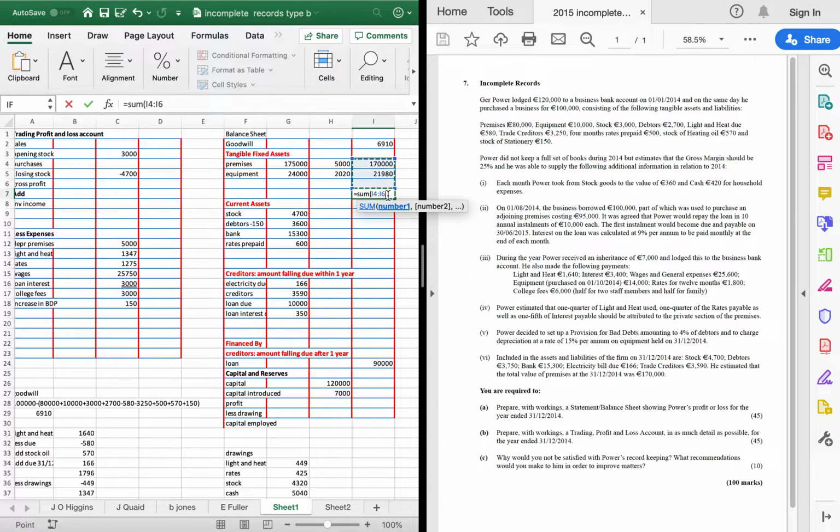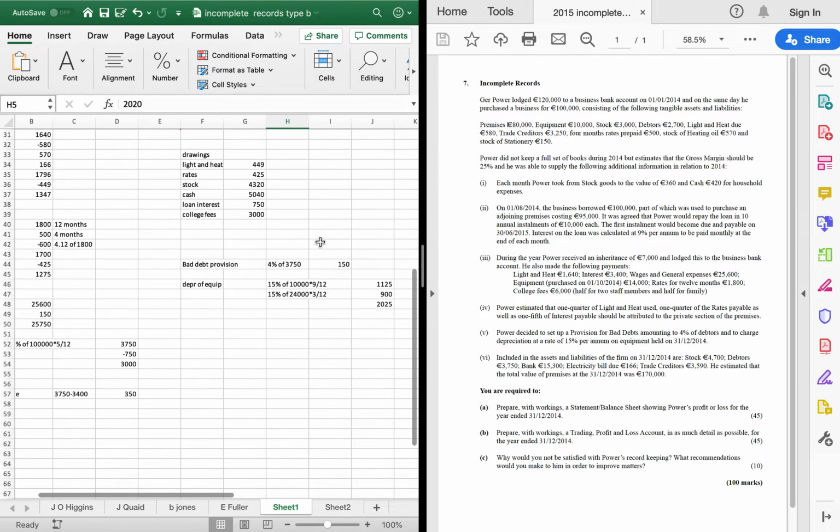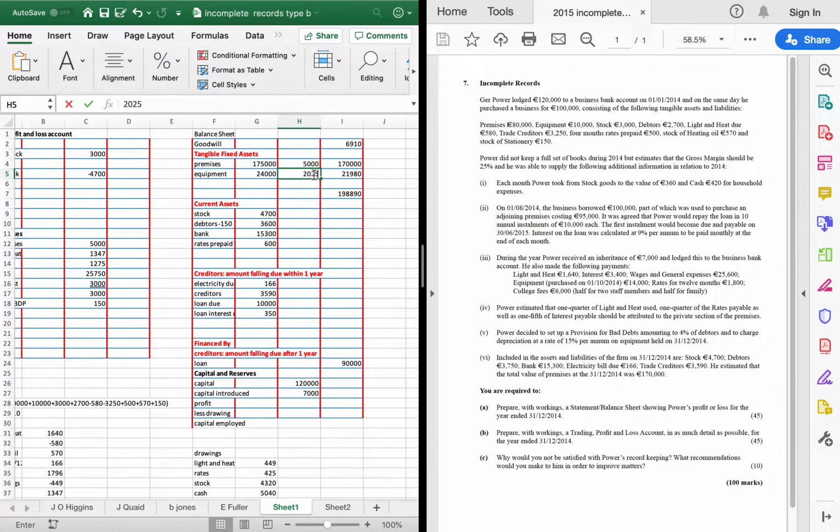So anyway, add up here fixed assets. This is 198,885. So it's 2025. Just check that. Maybe there's a 5 there somewhere. 19885. And I'm rushing this a bit too much, I suppose. 24,200 for the current assets.